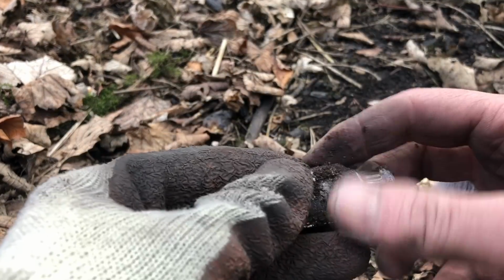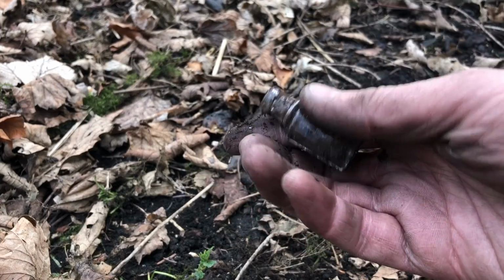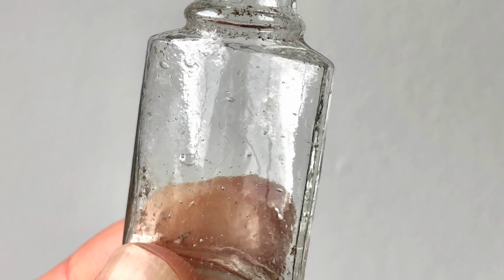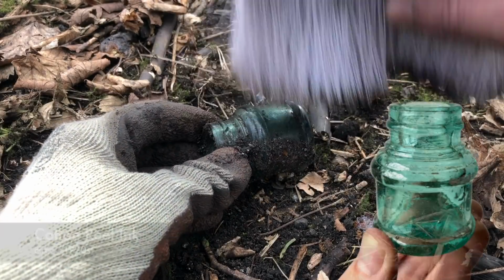Just had this. Sarah's gonna be happy. Another tiny wee bottle for her collection. Lovely. Just got this, a wee green ink.